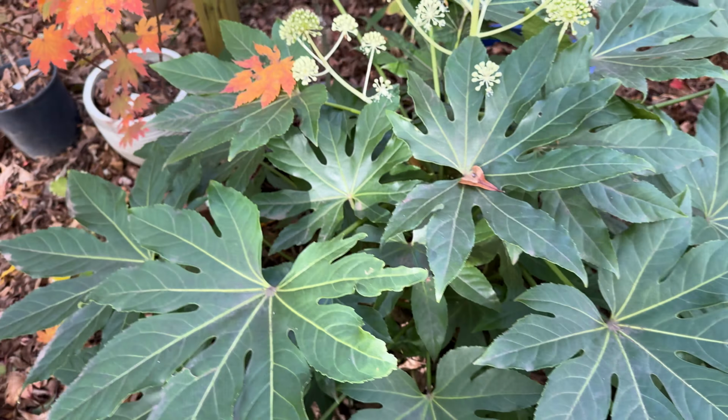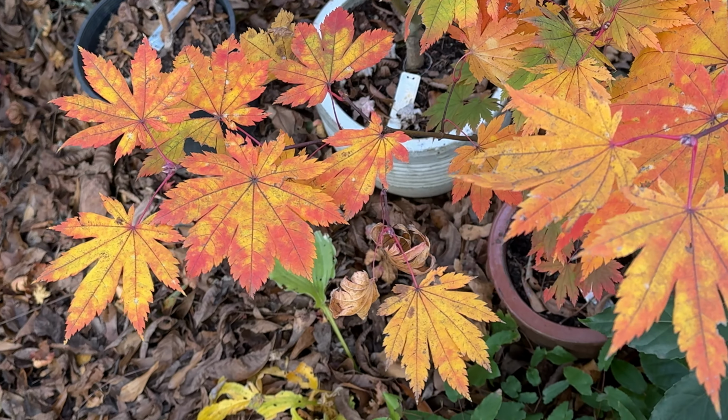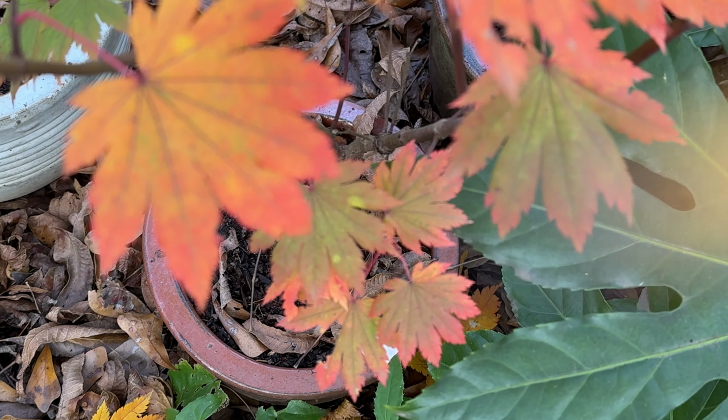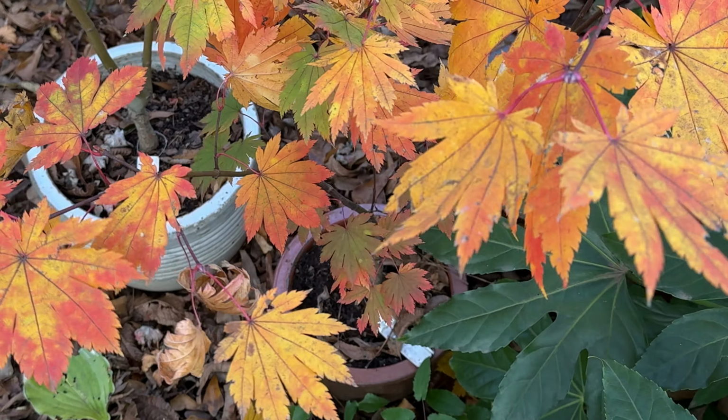Japonicums are the best for fall color. As you can see, I'm going to stop here for a second so you can appreciate it. I know I am. It's really beautiful. Love the shades of yellows and oranges, greens, purples. Very nice.